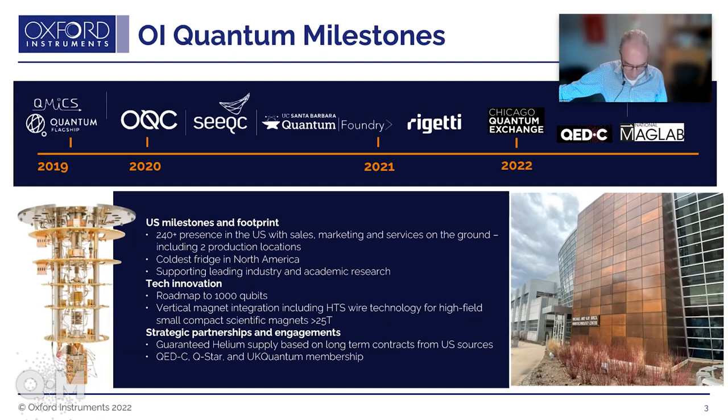As our friends from Lakeshore will test, we actually have the coldest fridge in North America at the Lakeshore facility. And one of the key points that we're really focused on for the US market is the whole concept around supporting both industry, but also academic research. With that, the key for all this comes down to the technology and innovation roadmap. We have a clear and solid path for dilution refrigeration up to 1,000 qubits.